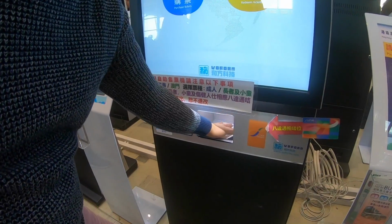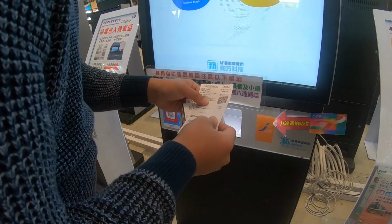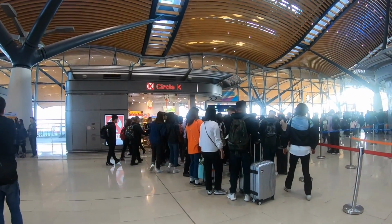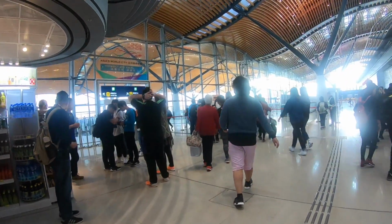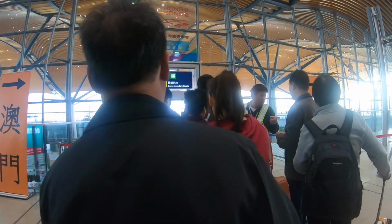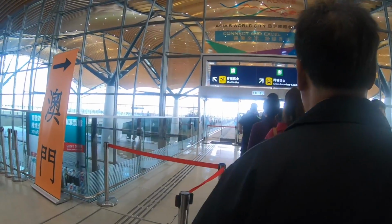Single trip daytime shuttle bus ticket costs 65 Hong Kong dollars for adults and 33 Hong Kong dollars for children under 12 years old, senior citizens, and PWDs. While one-way nighttime shuttle bus price is 70 Hong Kong dollars for adults and 35 Hong Kong dollars for children under 12 years old, senior citizens, and PWDs.